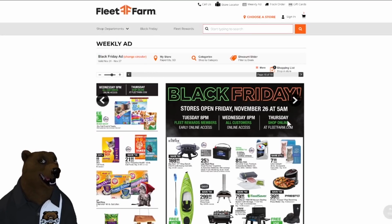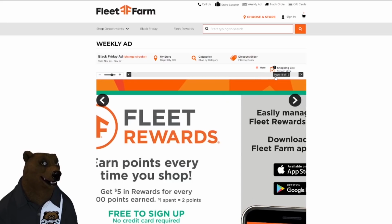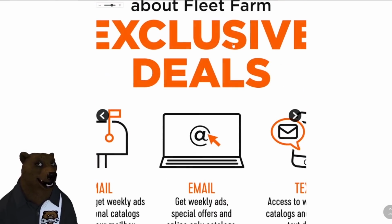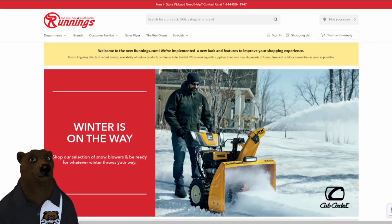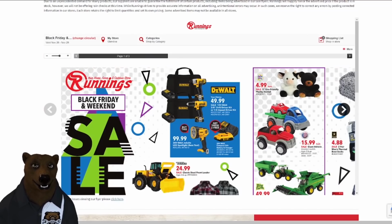Let's see if we got any other good. That's page 16. Let's go to page 17. Nope. Page 18. There's more information. Page 19. Yeah, just more shop at Fleet Farm. Okay. Moving along. Runnings, another big company here that's got a lot of branches all over the Midwest and the South. All right, what do we got here?